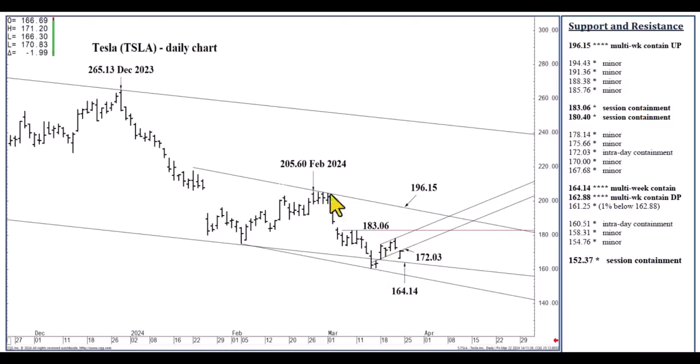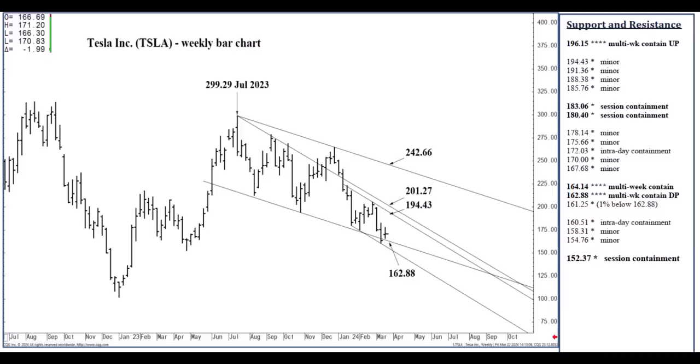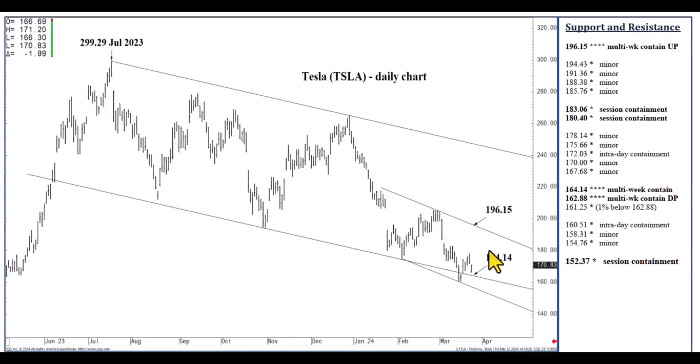And so we are expecting this 196.15 descending channel top as a 2 to 3 week objective. The number is slightly different than what we're seeing on the weekly chart at 194.43, and that just happens all the time. It's the same exact formation, but created on the daily chart: 196.15, a 2 to 3 week target, still above 164.14, which is the same channel bottom that we find on the weekly chart at 162.88.